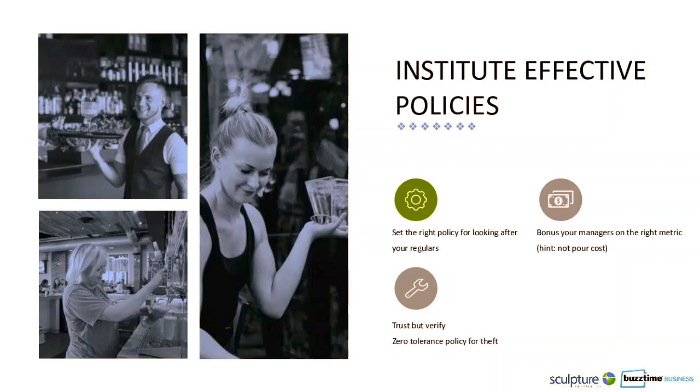Two more points here. One is that when you're bonusing your managers, you've got to pick the right metric. You don't want to make it on pour cost. I've got lots of stories about managers manipulating the pour cost number to make their budget. It's really easy to do with pour cost.